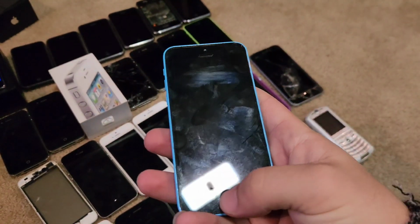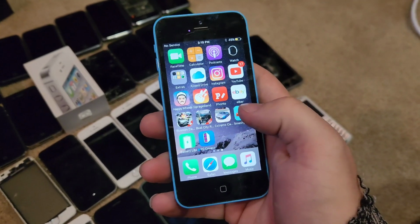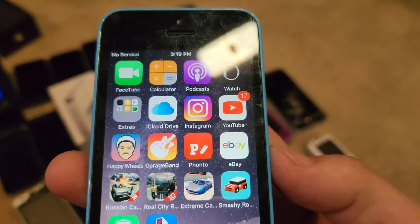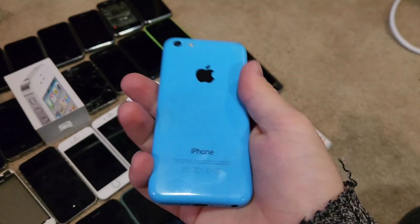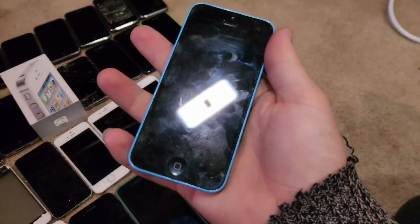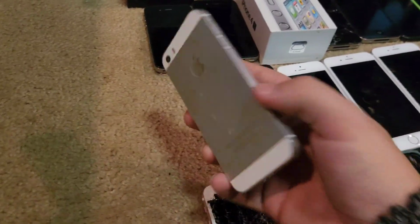Next up, we've got my blue iPhone 5C. This is a 16GB version running iOS 10, and it works totally fine. No issues at all. Again, I've got some apps on this one because I've had this phone for a very long time. This one was actually given to me by my grandma when she upgraded to an iPhone 7.